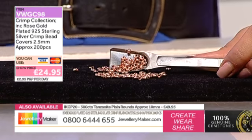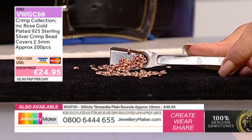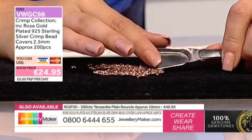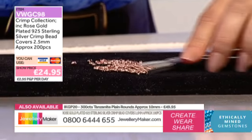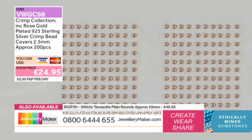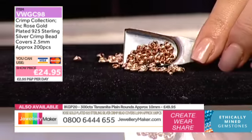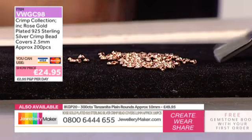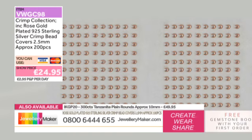Really, it is just so amazing because we've got 200 of these in total. And don't forget, you are charging more for 925 and rose gold, people will pay for that because it is a rarity, it is unusual. It's a great colour for things like weddings, etc. Really perfect for that. £24.95 is astonishing. You'll get a double trouble deal for these.